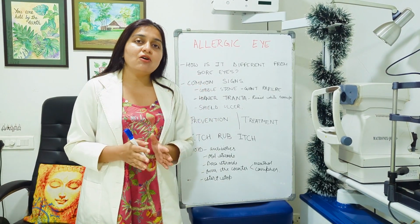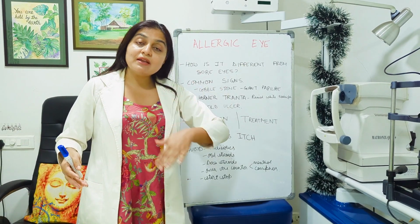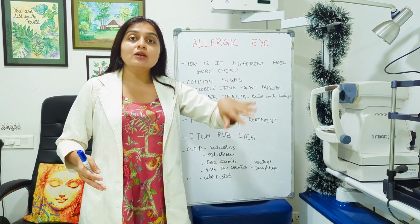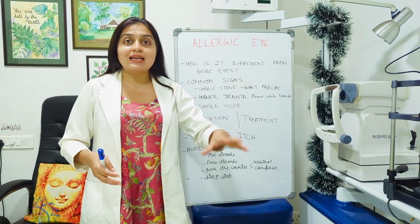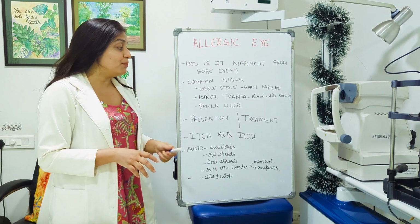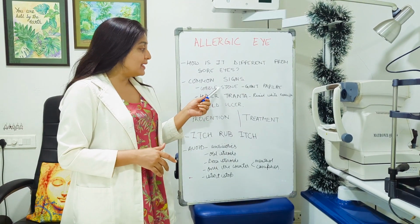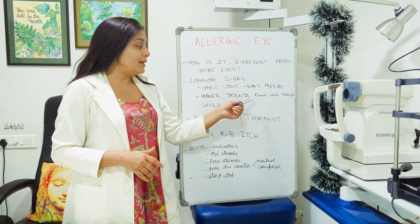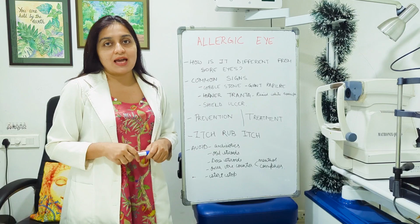The minute we see Horner-Tranta spots, that means that this allergic conjunctivitis has been there for a long time. It is a chronic case. They have been having this for months on end, for weeks on end, and now it is time to go into preventive medicines for them, right? So the different kind of medicines depends on whether we see giant papillae and Horner-Tranta spots, and it's not just a simple case of a little bit of allergies, right?